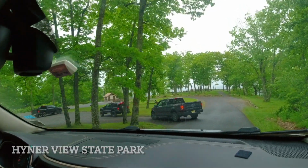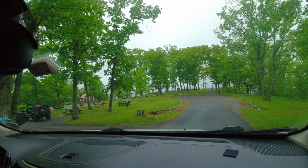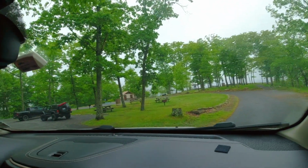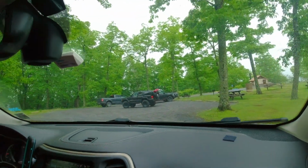Line them up. Oh, there's bathrooms. Yeah. Sweet. Fancy. Backing in. Backing in.